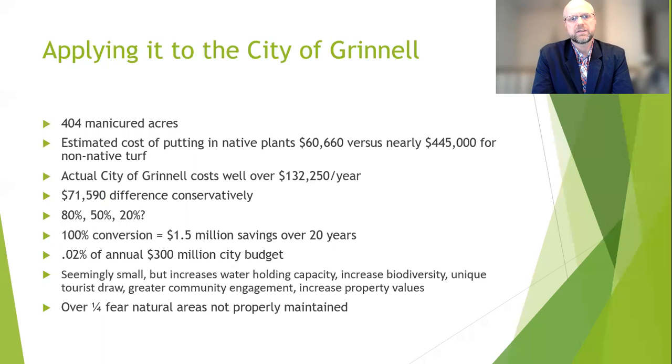The other reason that it's quite a bit lower is that the city of Grinnell's report of these numbers acknowledges that it doesn't actually include every single cost associated with keeping their manicured lawns on the city spaces. And so we can assume that it is a higher cost. But if we are going to use these numbers that we have a bit of certainty over, we have a $71,590 difference in those conservative estimates between the cost of probably implementing native plants and the cost that the city is actually experiencing right now.